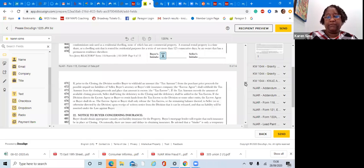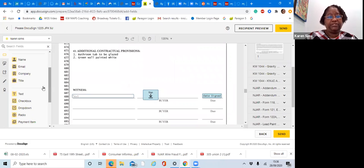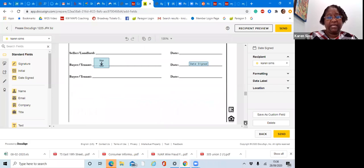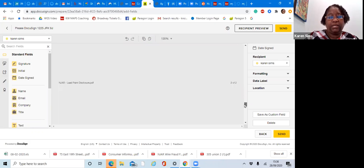Now remember the lead base, I'm just going to go to the lead. A lot of times it doesn't put the witness, you are the witness. It is your client's contract. So you could just add your signatures on. On a lead-based paint form, it will not put it because this is not a form that came from the documents. This was a form that I uploaded. So when I go to do the lead, oh, look at that.